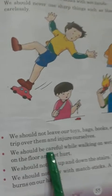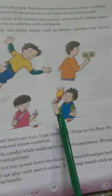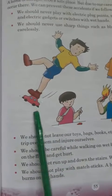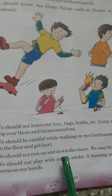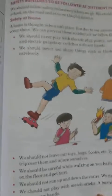So these are the safety rules that you should follow in order to save yourself. You should not touch electric wire. Don't play with matchsticks or sharp objects, and don't keep your things lying on the floor here and there. You might fall down. And in the bathroom also, if it is wet, you should not walk on top of that.